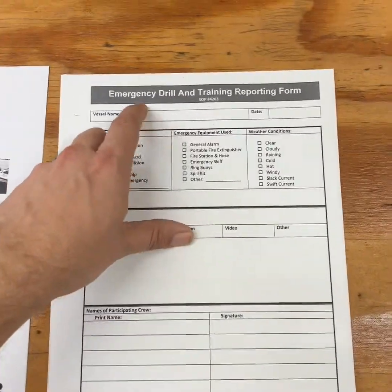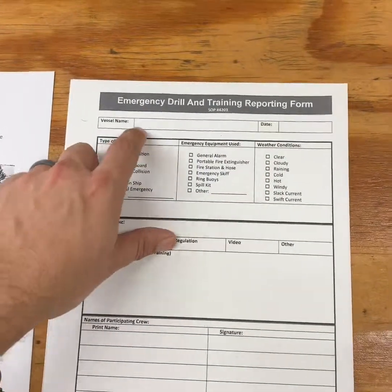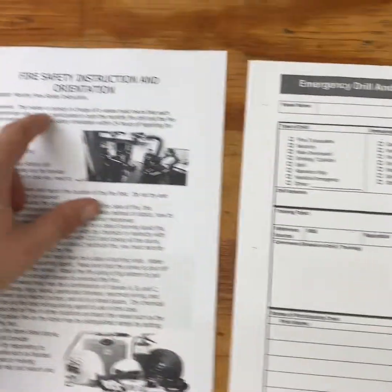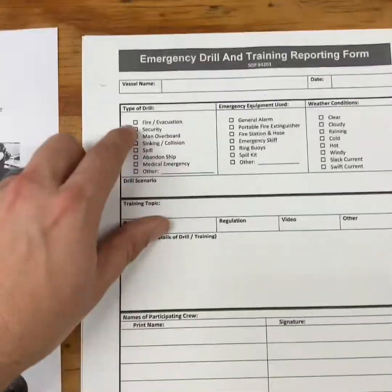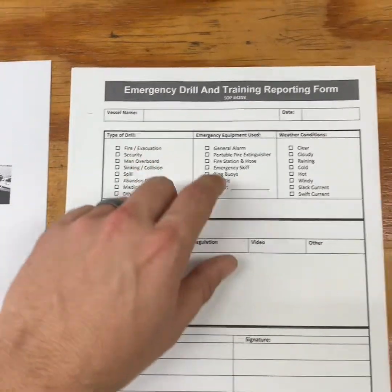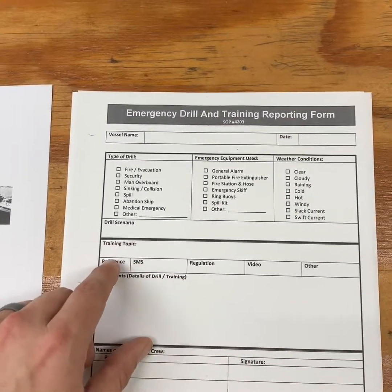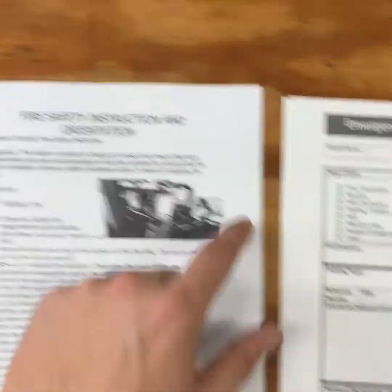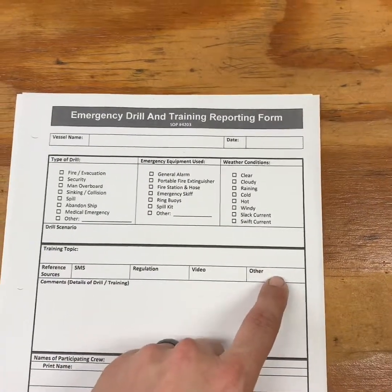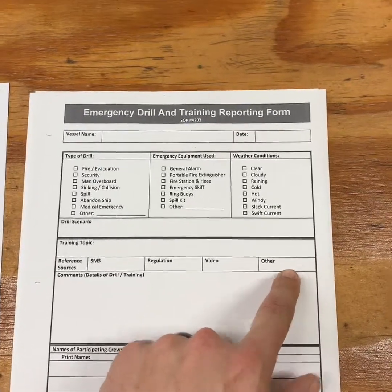Now that you have your emergency drill and training reporting form printed out, you'll put in your vessel name, date, the type of drill. In this instance, this is a fire safety and instruction and orientation, so you'll click on fire, any equipment you use and the weather conditions, the training topic, which will be this right here, write that in, and you'll use the section other and you'll write safety drill book.